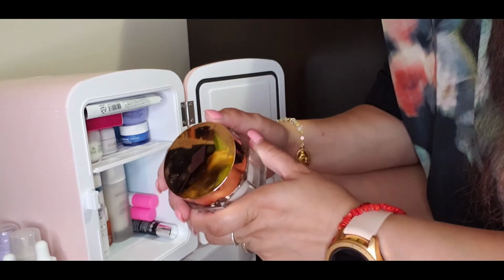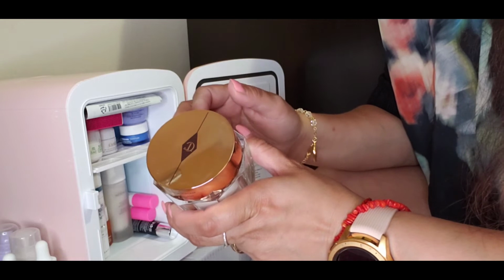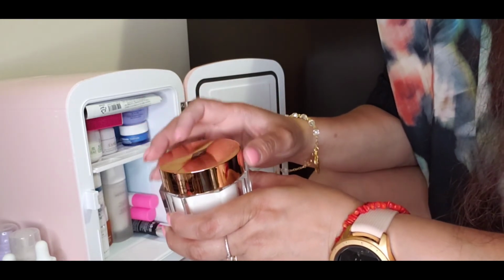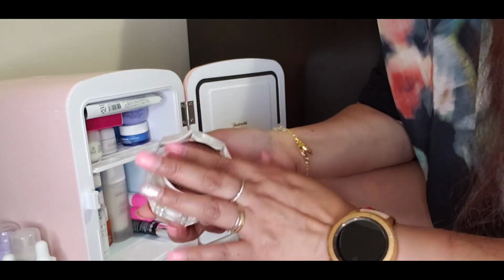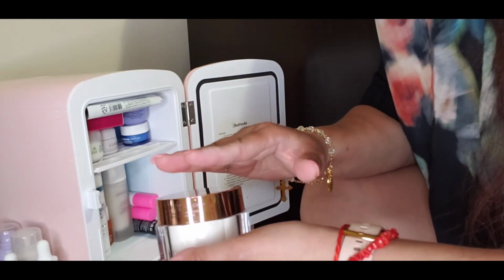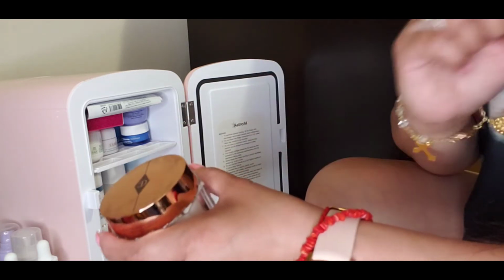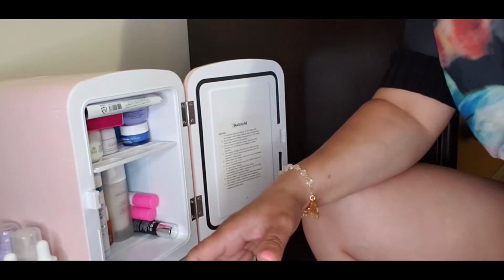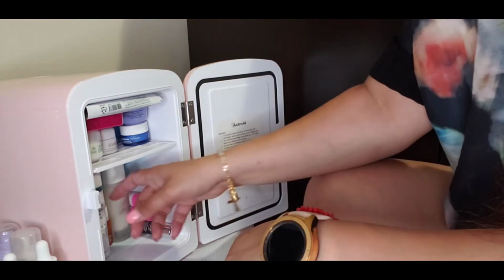If you watched my previous vlogs, I always mention this Charlotte Tilbury Magic Cream. I use this every morning and night. So I have this and the eye cream. Let's put this on the side first. I'm going to show you the eye cream later.